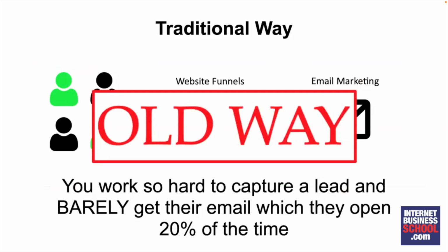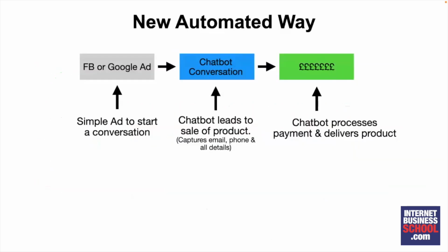Now let me show you my new automated way. Super simple. First, we'll start on this left-hand side. You do a simple ad to start a conversation, either with Facebook or Google. So Facebook or Instagram, Google or YouTube. And we're actually doing this on TikTok now, and I'm going to be introducing some new TikTok ad strategies too. You then send that conversation into a chatbot conversation. The chatbot leads the prospect to the sale. It will capture their email, their phone number, everything, and even take payment. So the chatbot processes payment and delivers the product.